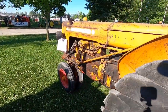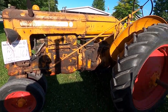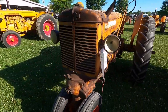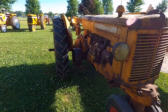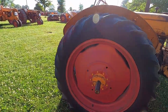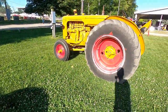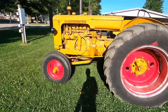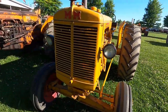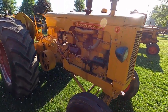Got a 1951 Z, the Lenke family of Bloomdale, Ohio. They've repainted the wheels at some point, but it's a nice original Z. The belt pulley on it. And we've got a G here. At some point it looks like it's been repainted. Got the belt pulley, nice looking G.